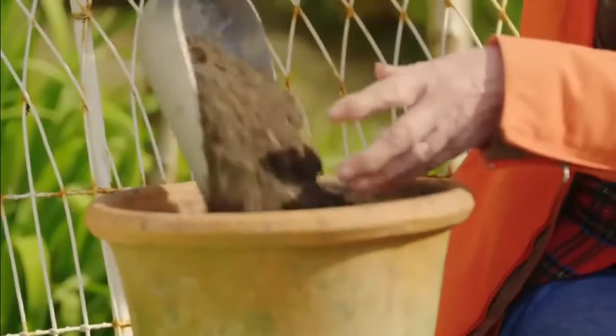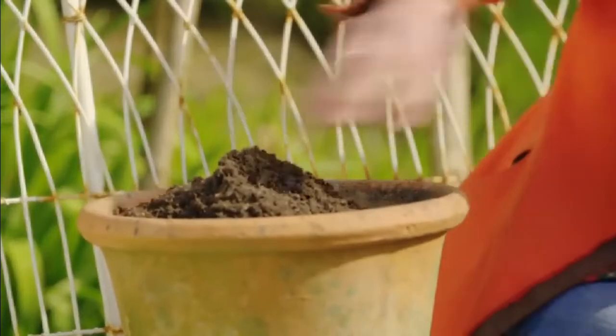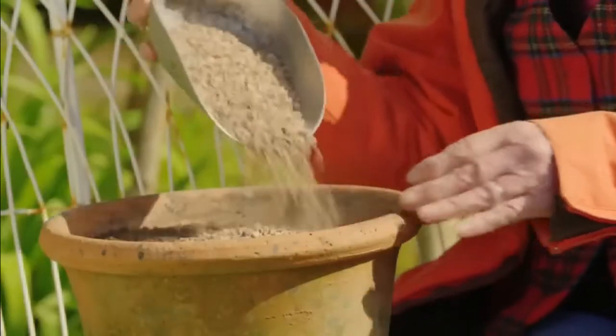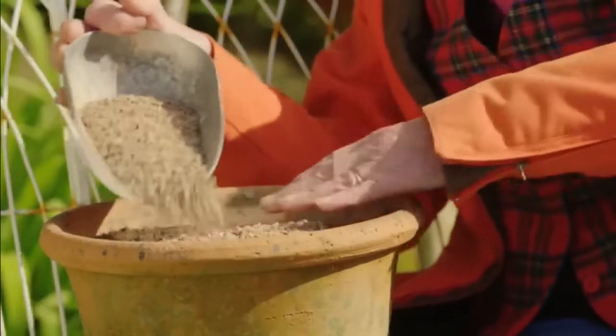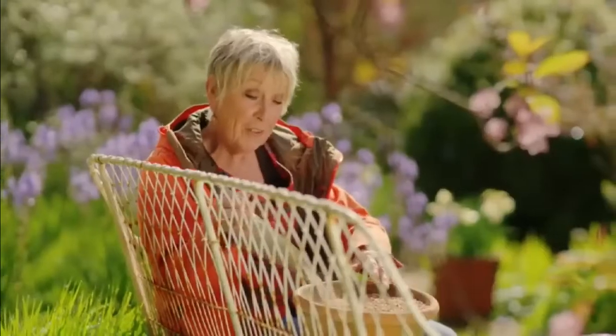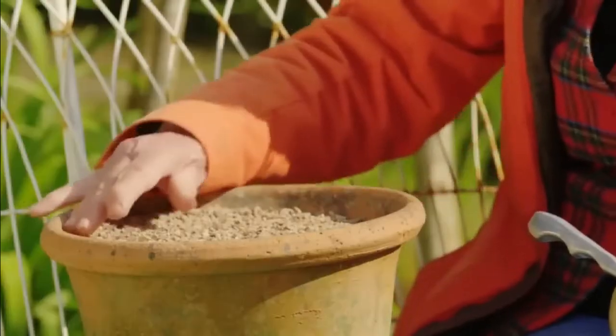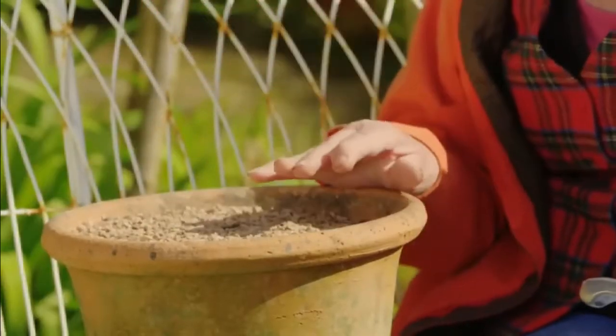Fill your pots right up to the top, finishing off naturally with a layer of grit. Now, with a bit of luck, these ought to flower for our wedding anniversary in September. But right now, I'm just going to enjoy the sunshine.